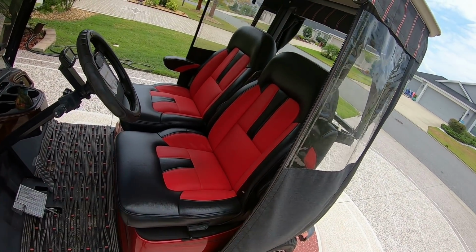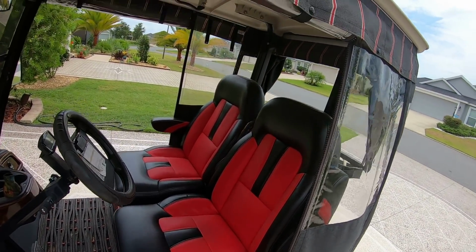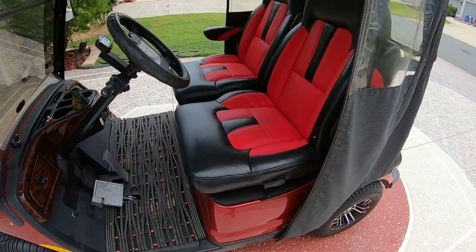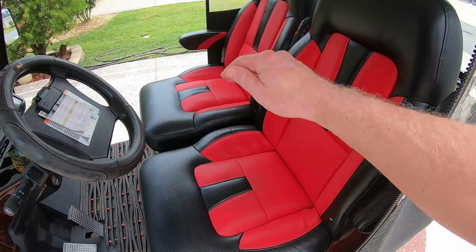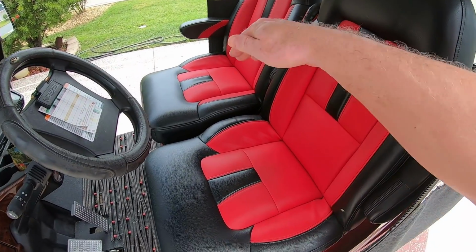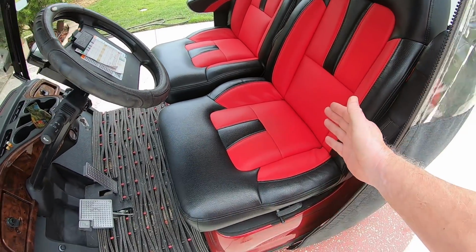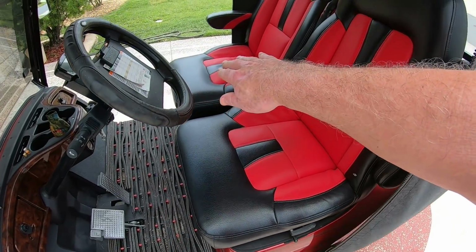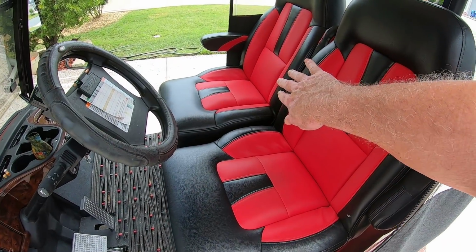Those were $1,700 installed, because at the time I thought Sue and I would use this cart a lot. So I got separate buckets with separate sliders. So Sue could slide hers closer to the gas pedal if she needed to, and if I'm a passenger, I could leave mine back.